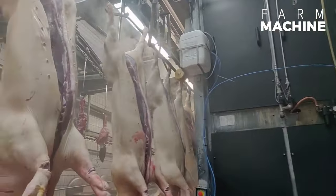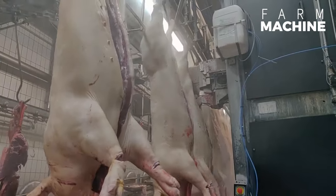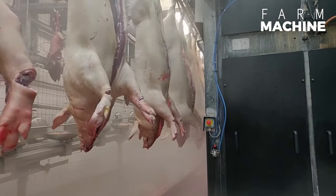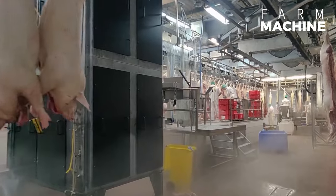This cutting-edge technology employs circular knives to achieve precision cuts, ensuring a multitude of benefits ranging from impeccable cleanliness to enhanced productivity.